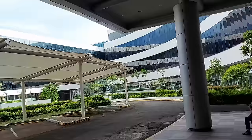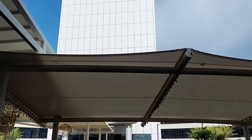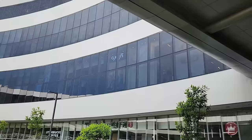You can see all the way around. Oh, there it is. Oh, wait for it, guys. Oh man, you'll be able to see everywhere from there when it opens. Yeah, this is exactly what makes SM Seaside Mall so unique. Look at this, it's all around.